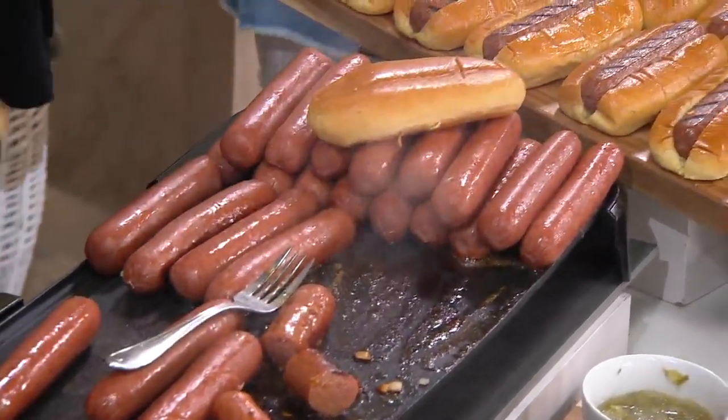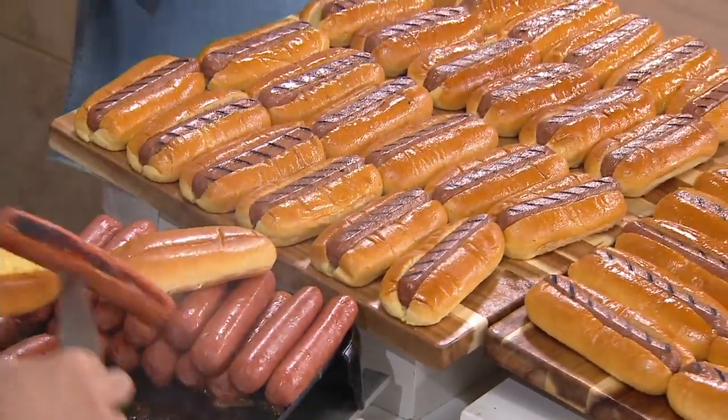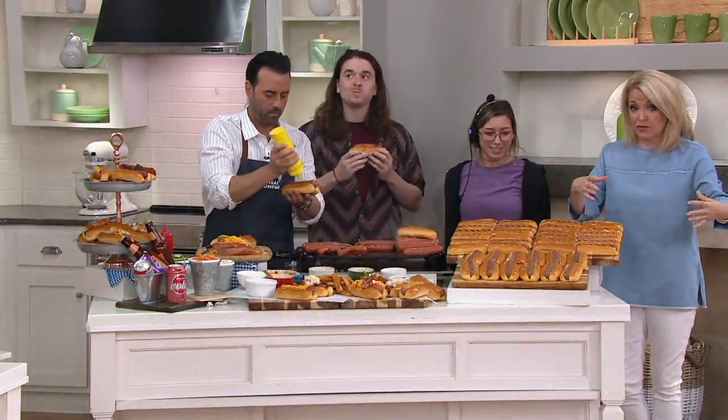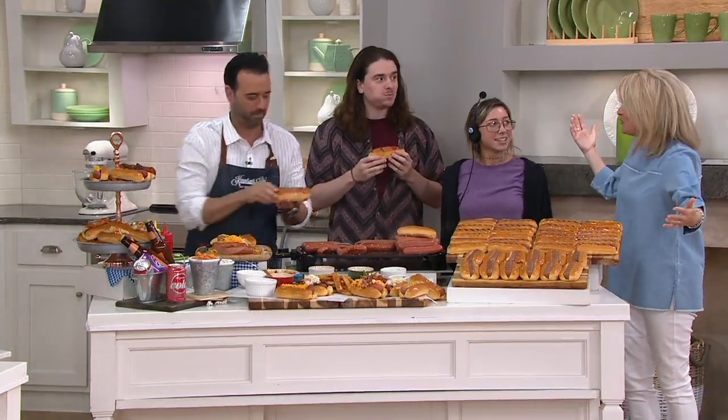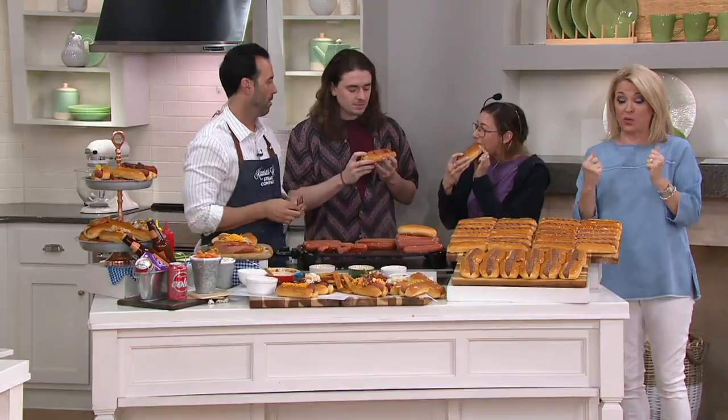This, to me, is classic summertime Americana barbecue. The music's going. Pool of whatever size, whether it's just the baby pool you put your feet in or whether you've got the big Olympic-sized pool in the backyard. Right? This is gathering around the table with friends, and these taste really, really good.